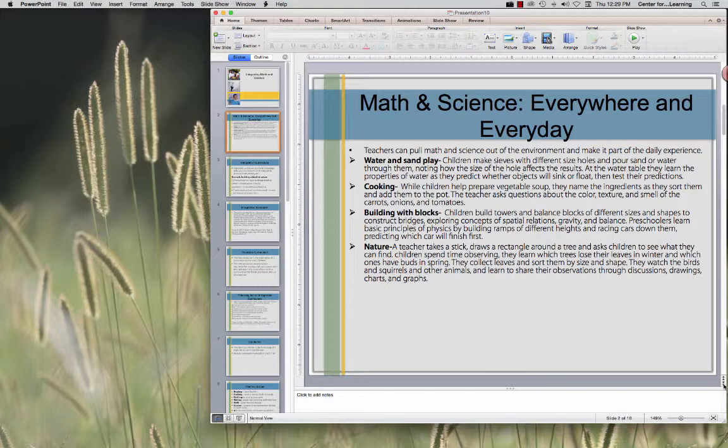Some examples are through water and sand play. Children can make sieves with different size holes and pour sand or water through them, noting how the size of the hole affects the results. At the water table, they learn the properties of water as they predict whether objects will sink or float, then test their predictions. In cooking, while children help prepare vegetable soup, they name the ingredients as they sort them and add them to the pot.